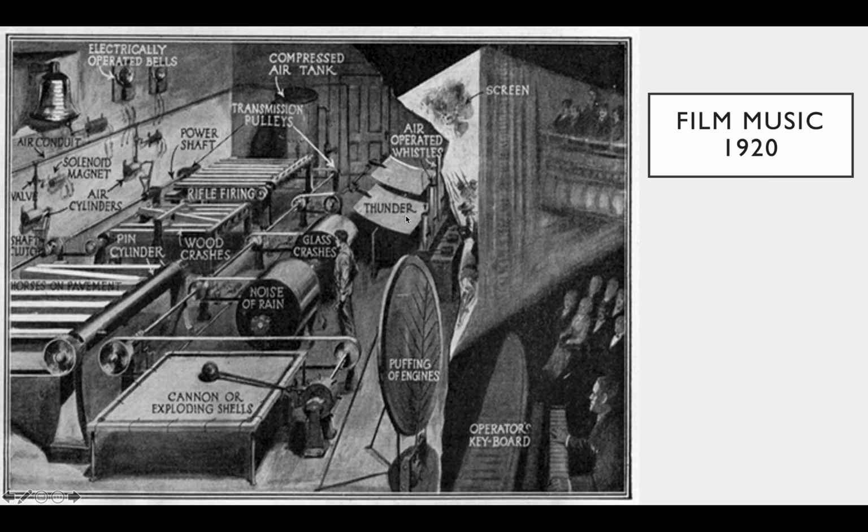And so you've got air pressure, compressed air back here, that feeds all of these pipes, and you've got pulleys, spinning belts and gears that allow this guy to press a key and then have a giant metal ball fall down onto a really tight trampoline that creates the sound of an exploding cannon or some kind of explosion.